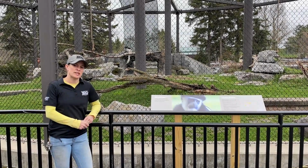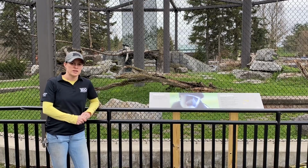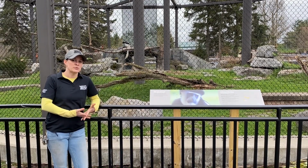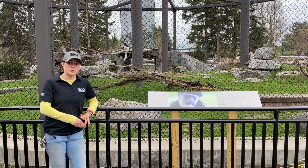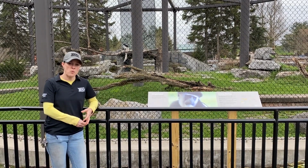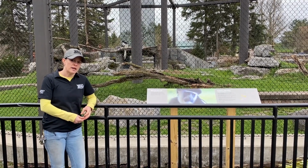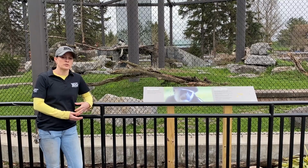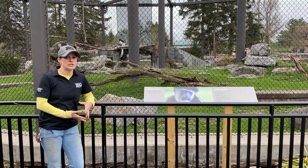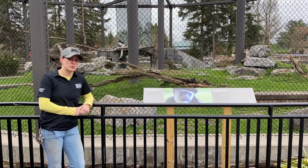So the next question is, do primates have long-term memory, and can they recognize individuals? So in a wild setting, they would need to remember things like where the best food sources are, what season those food sources are most plentiful, where to find water. They would also need to know where potential predators may be. They would need to recognize individuals from their own group as well as individuals from rival groups. So they absolutely do have good memories. And they are able to recognize individuals.